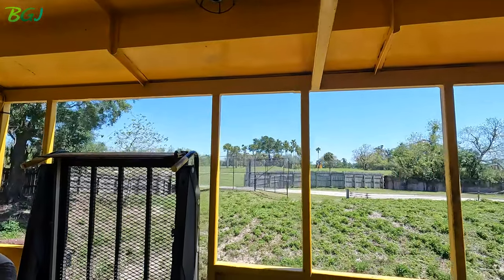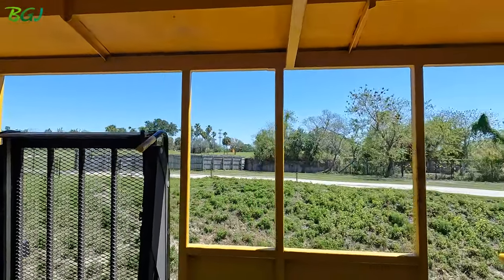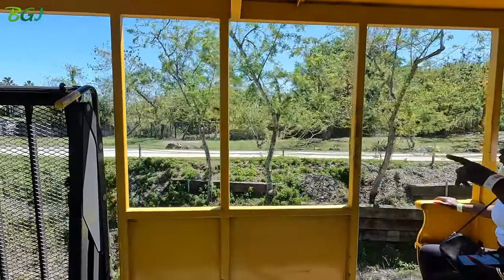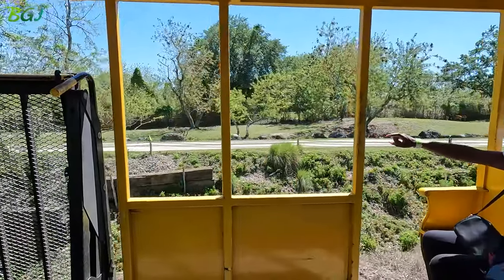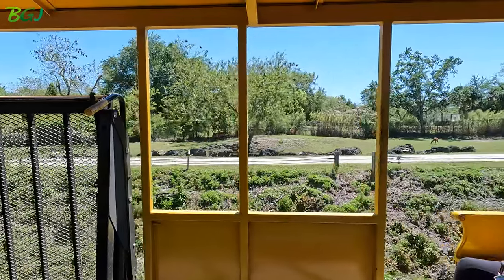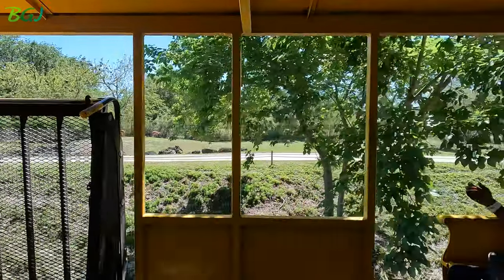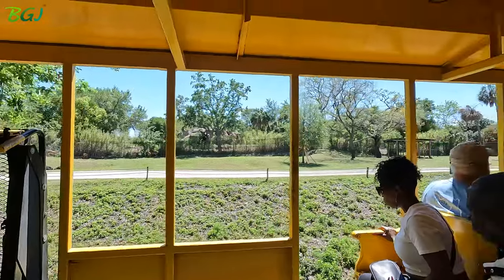On the left-hand side of the train, you may spot a tan animal with a faint stripe. It's a female nyala. There's a nyala, hanging out by the fence.